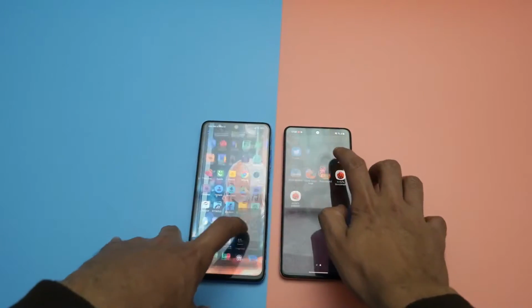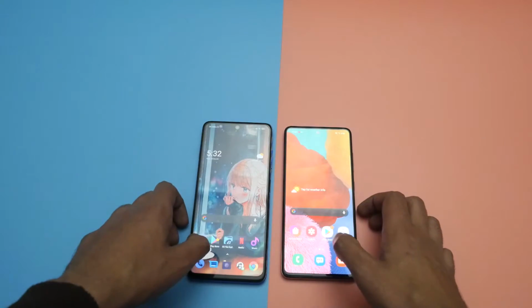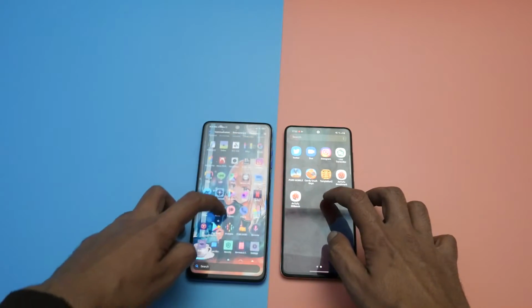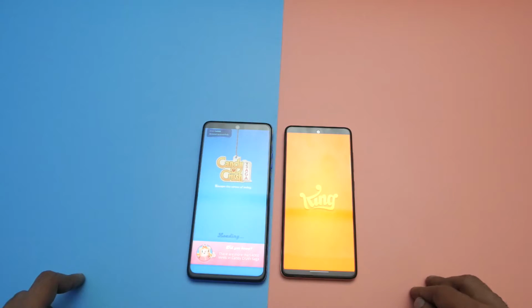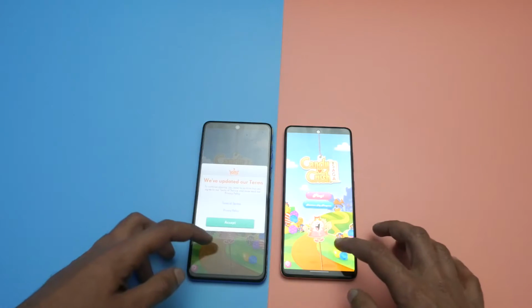Moving on to the speed test, here we're opening Instagram first, and as you can see here it opens on the A51 a lot faster. Now moving on to Candy Crush Saga. Wait, let me just find it. So Candy Crush opens on the Poco X3 a lot faster, saving you a couple of seconds, making use of that Snapdragon processor.